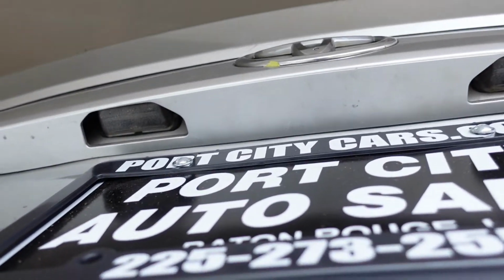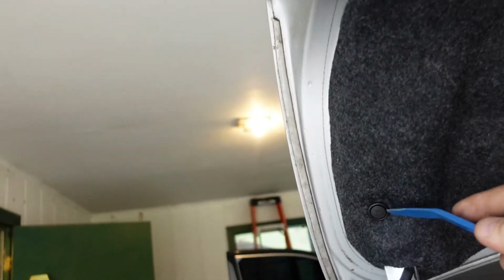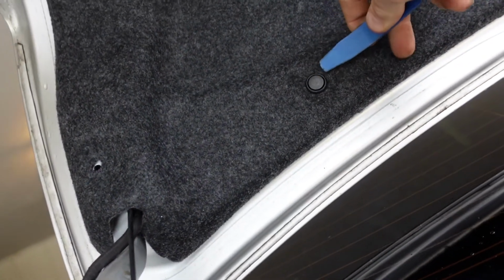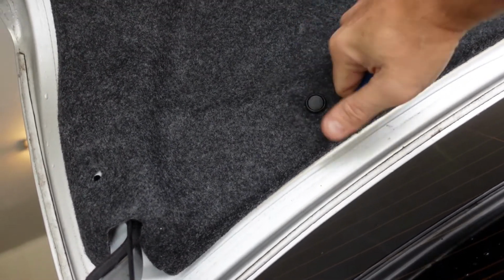Back in a minute. Also noticed that the license plate lights were out. So, not really knowing how those come out, it looks like I can get to them pretty easy if I pop this off, which has a bunch of these little pop-the-center-up Christmas trees. Maybe. There we go. So we're going to run around, get all of those, and then we'll get to those lights. Alright, once you get all 72 of those off, we can get up here and see what we got.